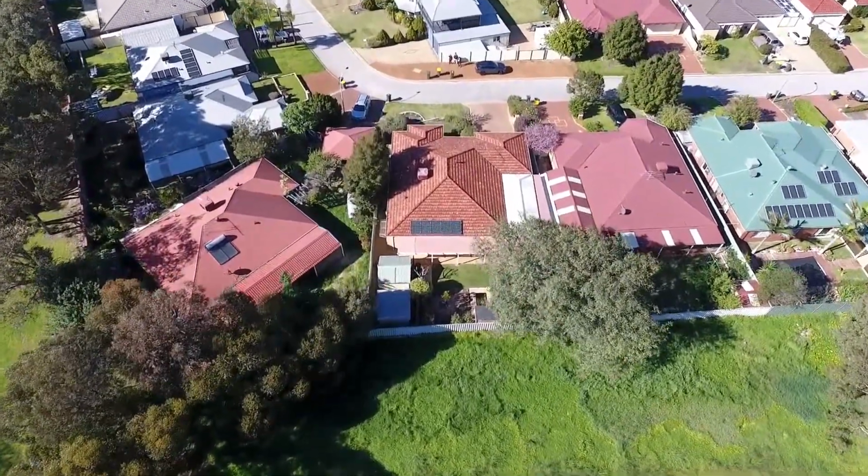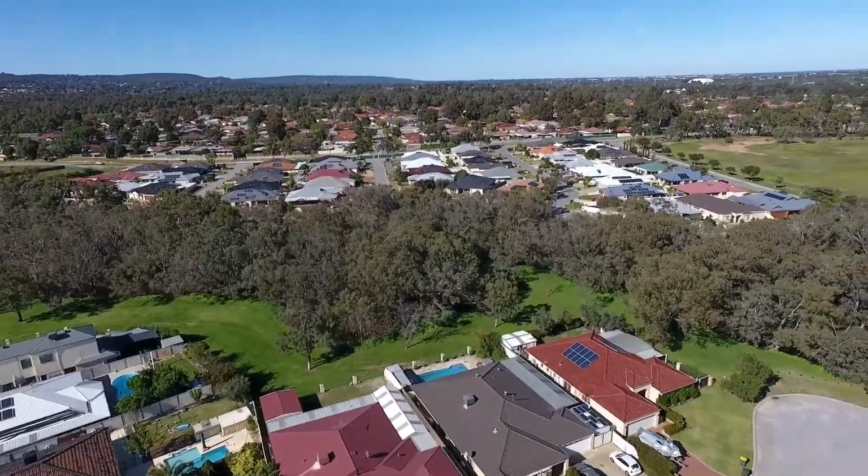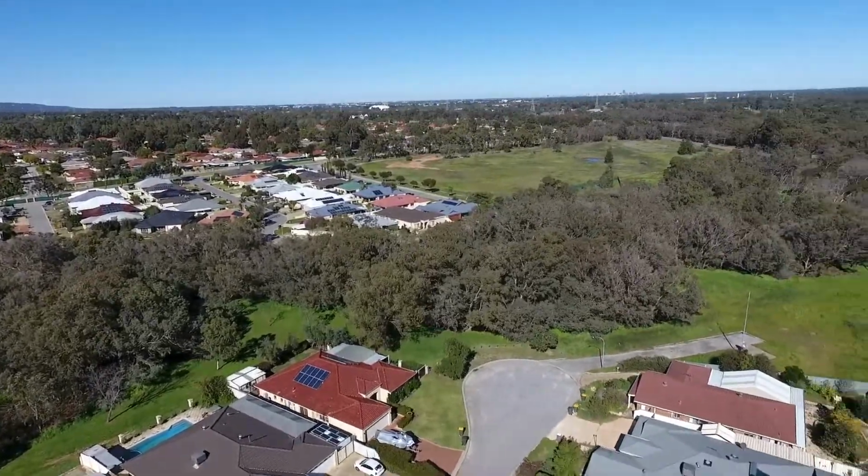A wonderful family home set in a beautiful, quiet, low traffic street just up from the Brook. The house itself is immaculate condition, set on a big block. Come with me as we take a tour.